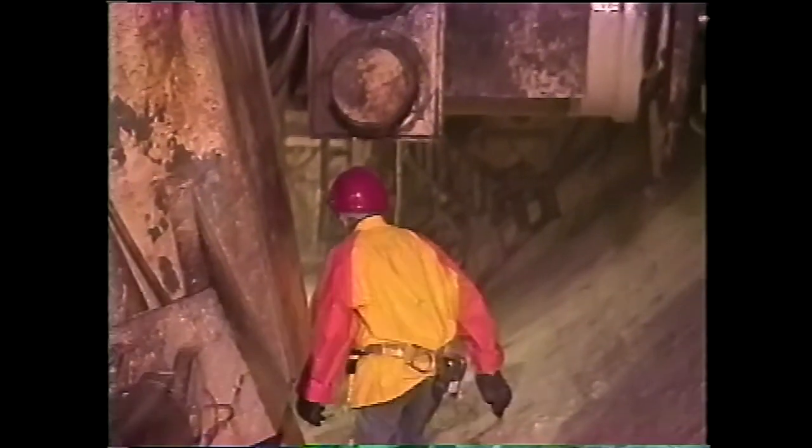Then we climbed underneath the tunnel boring machine. It felt like we were going into a submarine. Water was dripping everywhere, and there were millions of hoses and cables.